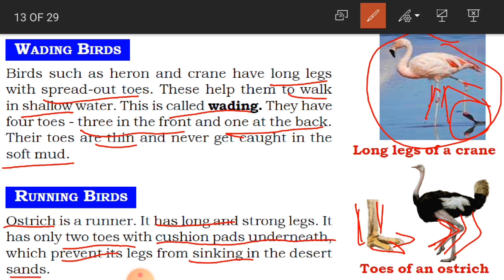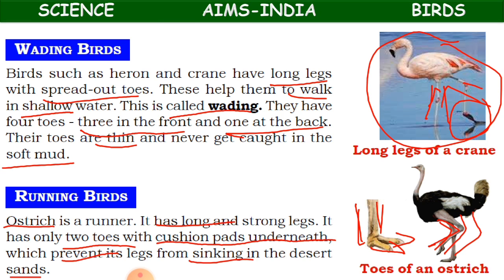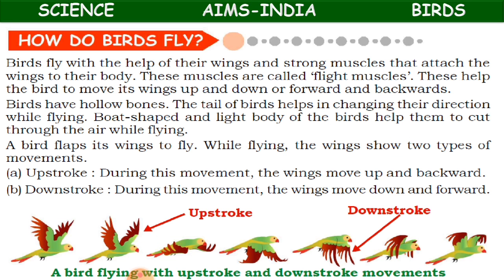But because of the structure of the feet of these particular birds, like wading birds and running birds, because of their leg structure and toe structure, they are able to walk and run in these muddy and sandy areas. Clear, children? Okay, now we'll move on to the next slide, that is, how do birds fly?